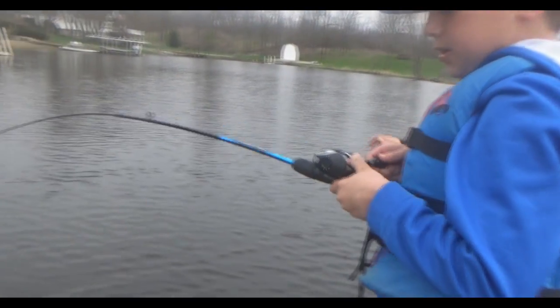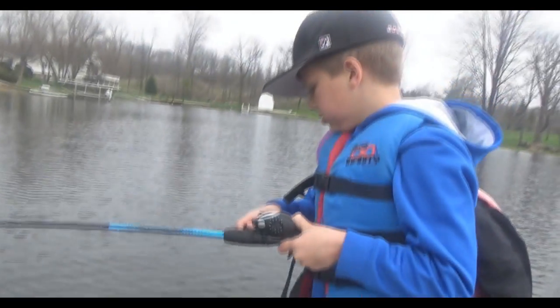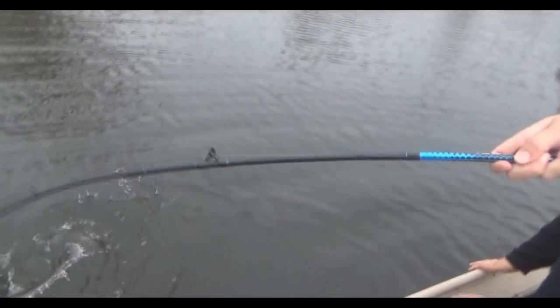Ryan's got a pike on. Yes. Big pike. Oh my gosh, Logan, you're gonna grab him, right? I don't want all this crap in the boat. Good job, Ryan. Get it, Connor, get it. Hold on, let Logan get it. Bring it around. Okay, get it. Did he swallow it? Get it, Logan.